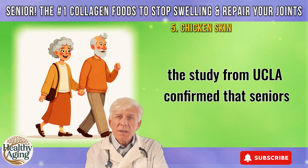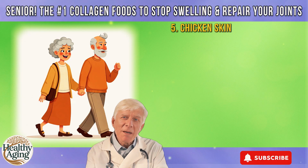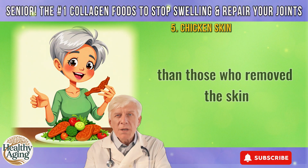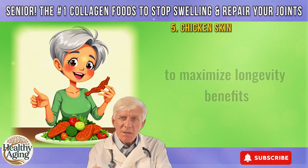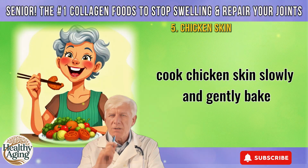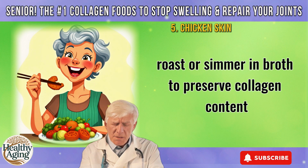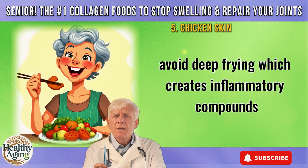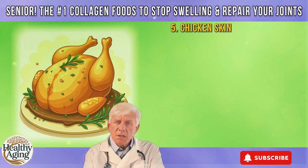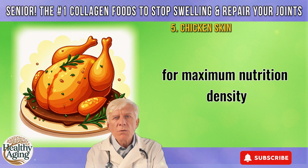The study from UCLA confirmed that seniors who regularly consumed skin-on chicken had measurably thicker cartilage and better joint fluid quality than those who removed the skin. To maximize longevity benefits, cook chicken skin slowly and gently. Bake, roast, or simmer in broth to preserve collagen content. Avoid deep frying, which creates inflammatory compounds that accelerate aging. Choose bone-in, skin-on cuts like thighs and wings for maximum nutrition density.